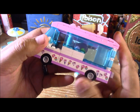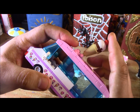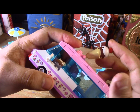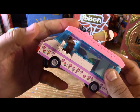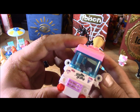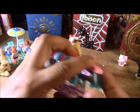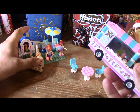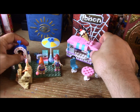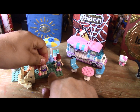It's Hello Kitty, but I like this bus, this ice cream truck. I also like the fact that they got a cone separate. You can definitely tell it's a cone. And the little mirrors. I like how they added that detail. It wouldn't look that out of place, even with the things, at a little beach scene. Remember this scene already? And here it is. Look, she's even got an ice cream.